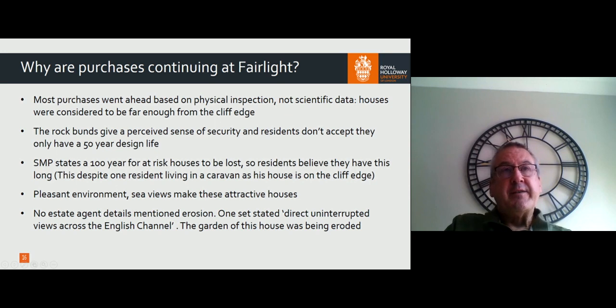Should estate agents be obliged to tell you? Well, the estate agent's role is to sell a property. They're acting on behalf of the seller, not the buyer. So it's not in their interest to point out the bad points. Should the solicitor who does your house searches say? Well, possibly yes, but if that solicitor is not local, they don't know. So it's a complex area. People are buying houses in areas at risk because they don't know what the risks are. And if they do, they choose to ignore them.